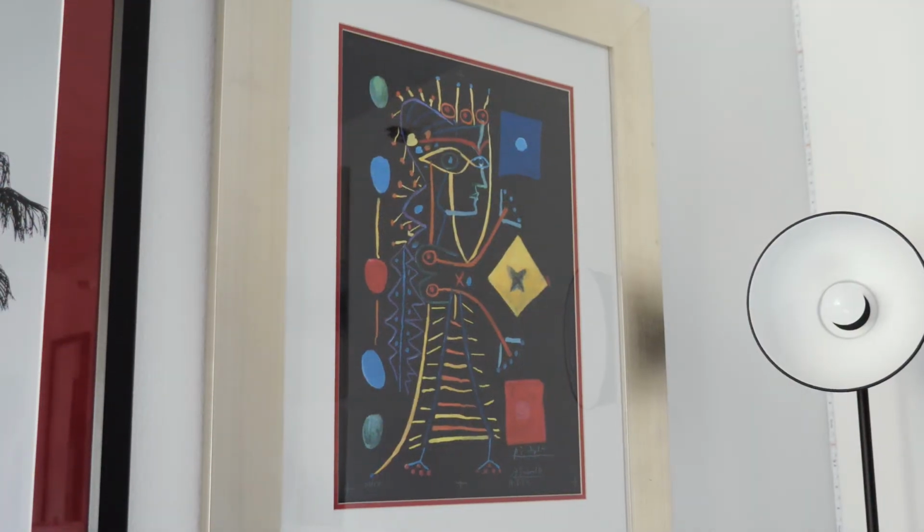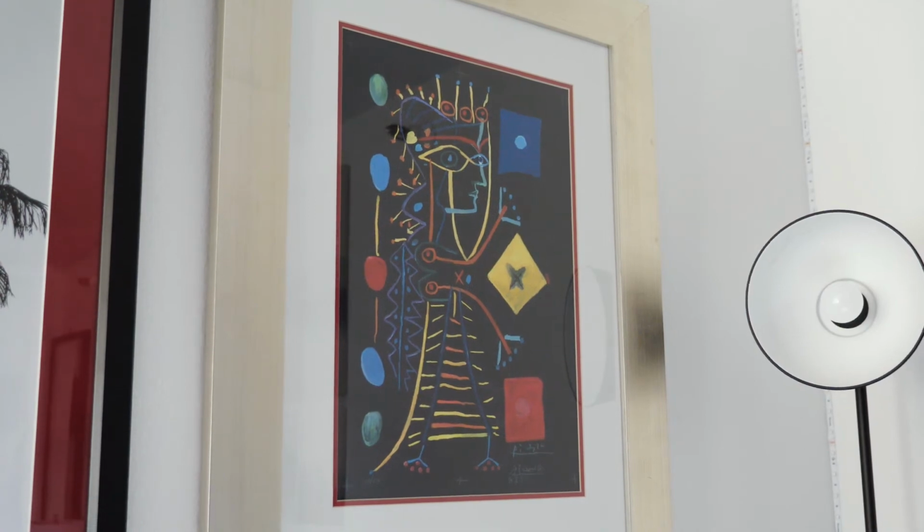And so next up we have this other frame that I picked up in the south of France. I picked it up at an art gallery in a town called Saint Paul de Vence. And the cool thing about Saint Paul de Vence is it was home to a lot of the really great painters in the mid to late 1950s. So that includes Picasso. So this actually is a Picasso lithograph.